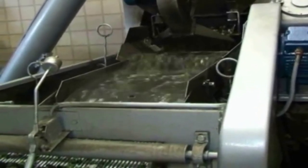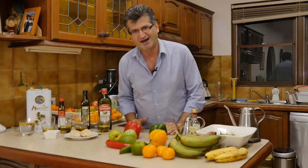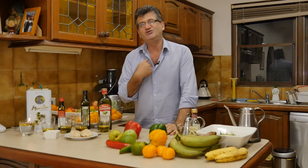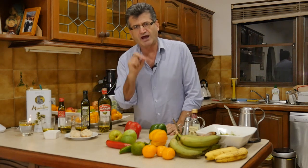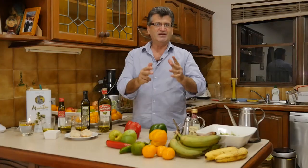Now, you tell me you want to create the best extra virgin olive oil and your water when you wash the olives is like that. No way. I wouldn't put my olive oil in that water. No way in the world. When I do my olive oil, it's clean water, pure clean water. Nothing like that. And then look at the rest of it.